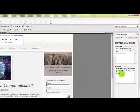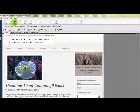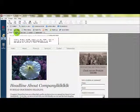So say for example I was a builder. I would type in here builder. I would type in here a city and state that I am located in. I would also type in all the city and states that I work in. I would type in my specialties. The more the better. And then there's an advanced tab, and you should rarely if ever use this. So I'm going to go ahead and save and publish my work again.